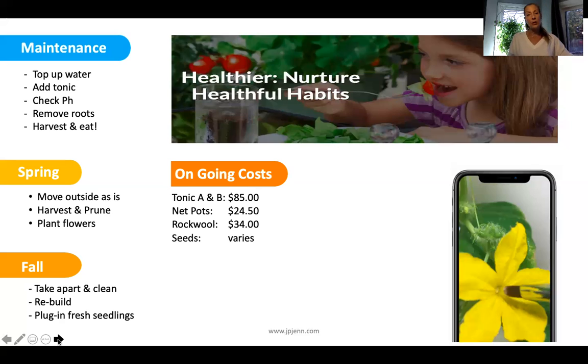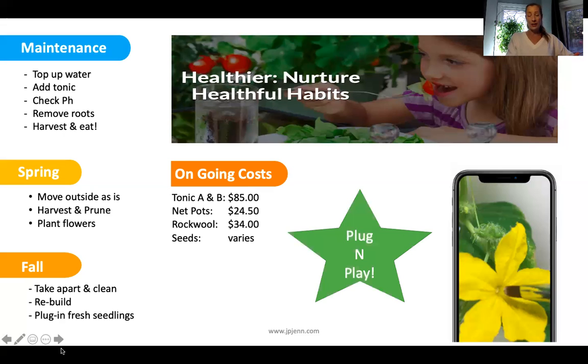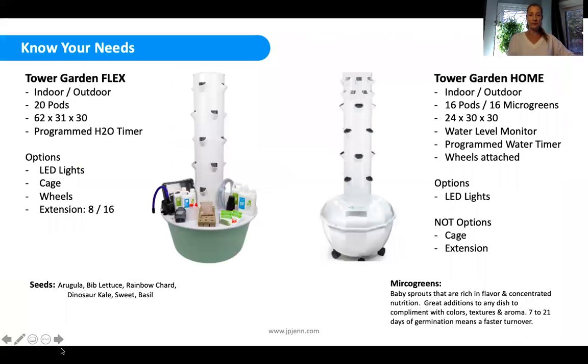And then your seeds. You can pick up your seeds anywhere you want. I've got a couple of favorite places that I like to order mine from, but you can get them at your local hardware store, or you can order them online. Very simple and easy to do. And you'll find out which seeds you really enjoy growing. So it's literally a plug and play system.